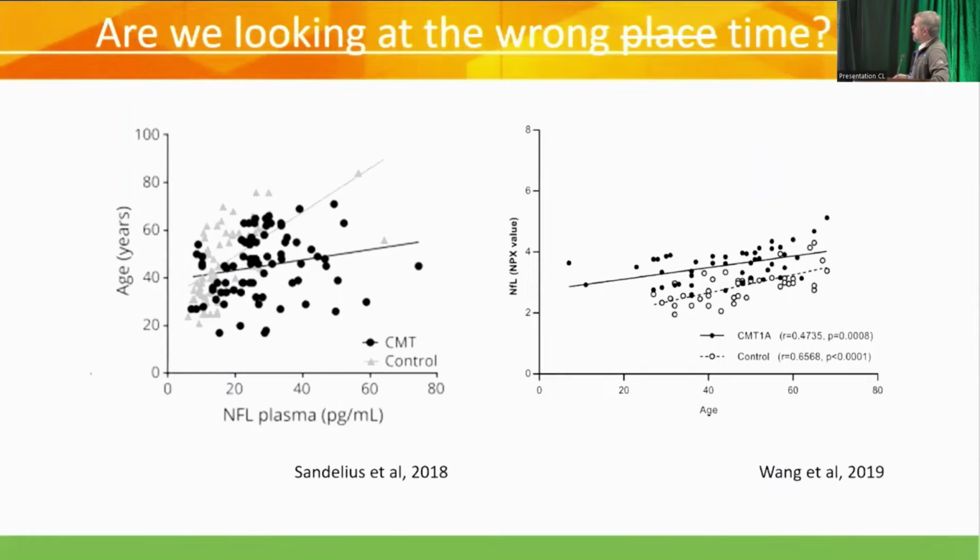But one thing that's very interesting on neurofilament is that if you look at neurofilament with age, we know that neurofilament increases with age, and this is well known, and it's an issue you always have to take into consideration when interpreting results. But what's interesting is that if you look at the two larger studies comparing CMT and controls, you see that the slope here is not that different. So it means that sometime very early on, NFL increased, and then the rate of increase is kind of the same as in an aging, healthy individual.